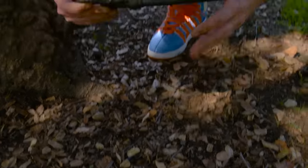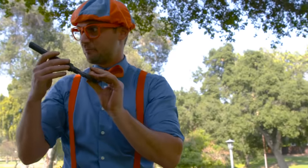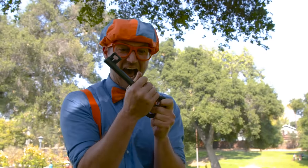Do you hear that? We must have found something. Whoa! Check it out. It's a key. Wow. This is a really big key. Huh, I wonder whose it is. Hey, it actually looks like it could have come from Kids Jewelry Heist in South Pasadena, California. How about we go visit them? This is gonna be fun.